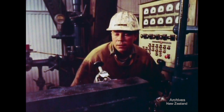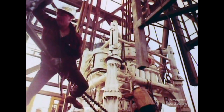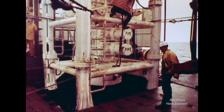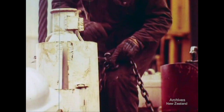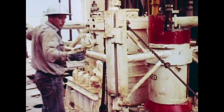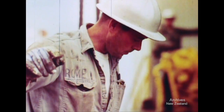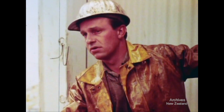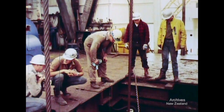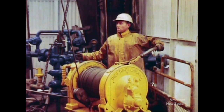Now comes one of the most crucial operations, for the life of everyone on board the Discoverer could depend on this strange-looking piece of equipment. The blowout preventer will sit on the ocean floor above the well, protecting the Discoverer from the possibility of a gas explosion. If there is oil down below, these men are sitting on a potential volcano.